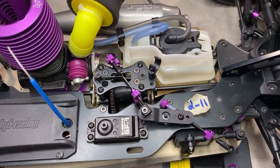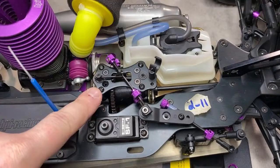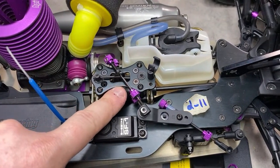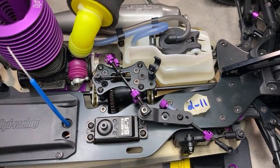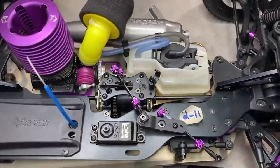Maybe it's flipped backwards and it's not moving correctly. All right, guys, what do you think? Should I remove this upper chassis? What is this called? The upper diff brace? I think it's called the diff brace. Should I remove it? Let's hope we don't strip any screws. I really don't want to get into doing this, to be honest with you, but I guess it has to be done. Should we remove the upper one?